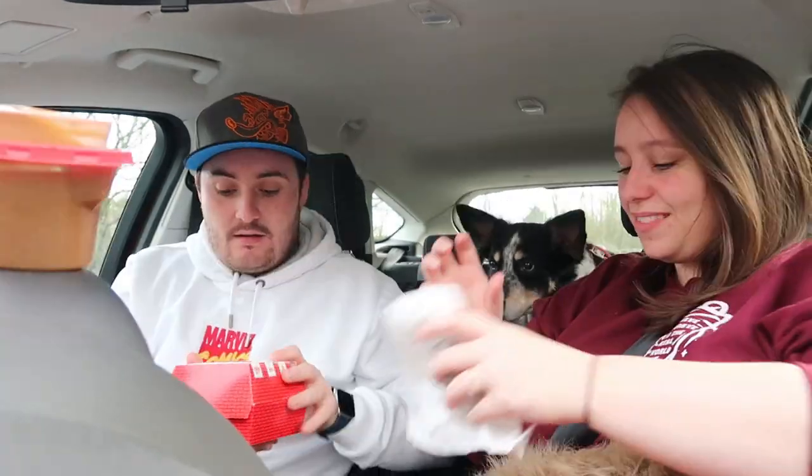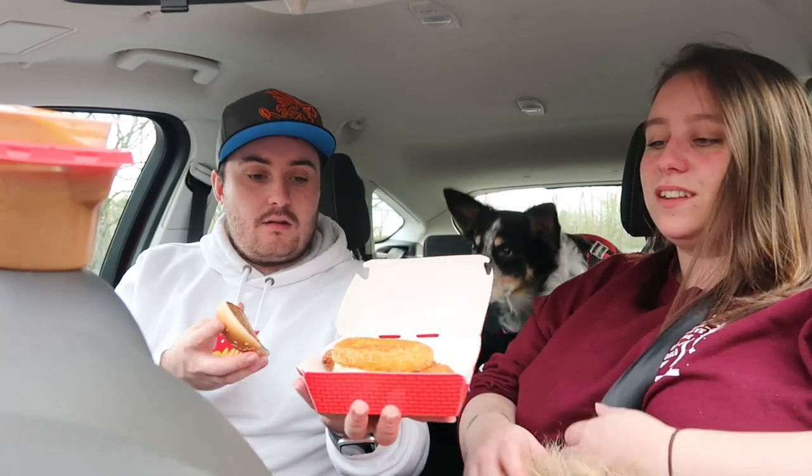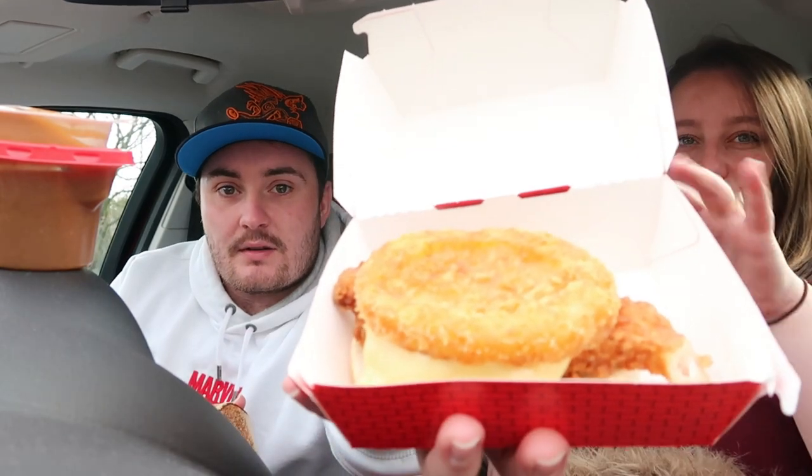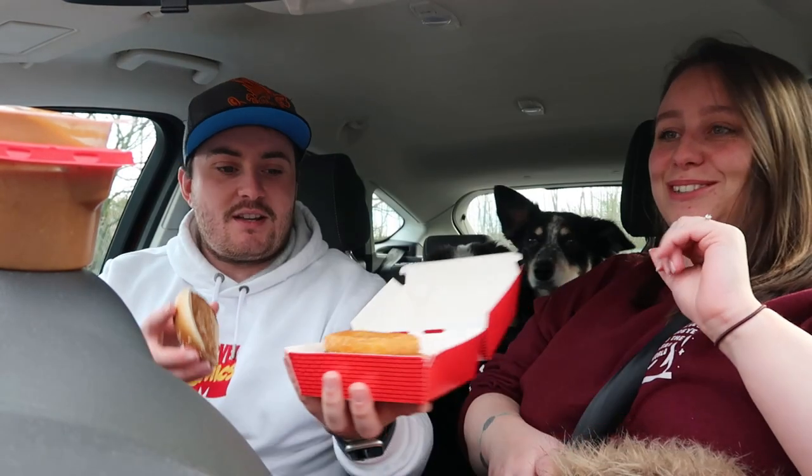You're so interested. Yes, you are. That's some gravy, nays. And then this is the burger. It looks good. So I think it's hash brown, cheese, and then chicken. It doesn't look so good on there, but it does look good in person. I was gonna say, it doesn't look great there, does it?